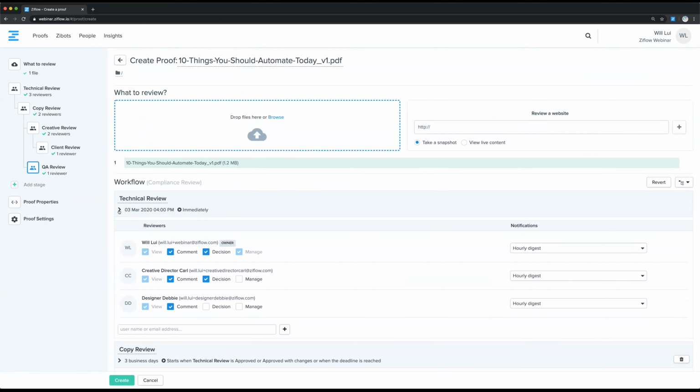And I know I just spent a lot of time talking about the workflow, but this is one of those things that you want to spend a little bit extra time upfront setting up, making sure you have the proper workflow. You can build any number of workflows in an online proofing platform like Ziflow. I've seen workflows built for specific clients. I've seen workflows built for specific teams or workflows built for projects. So depending on how you want to adjust your workflows, you aren't limited to just one compliance review workflow. You can have a number of different workflows to make sure you're hitting on the right points per workflow.